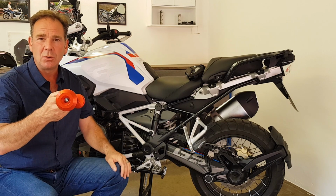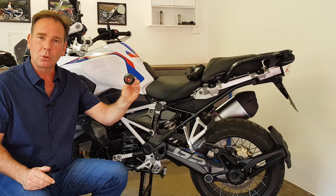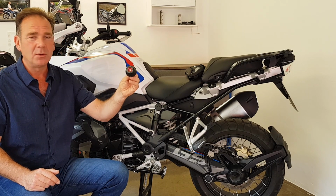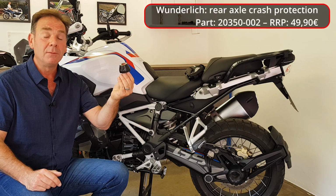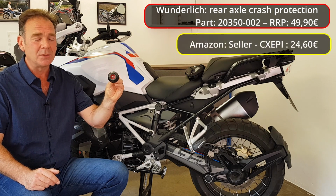But for 20-odd euros, I thought it was worth a try. These crash bobbins or crash protectors, all of the manufacturers, all of the big companies like Wunderlich, SW-Motech, R&G, they make their own versions of this. But it's going to cost you $50, £50, 50 euros for one of these, which seems quite excessive to me.